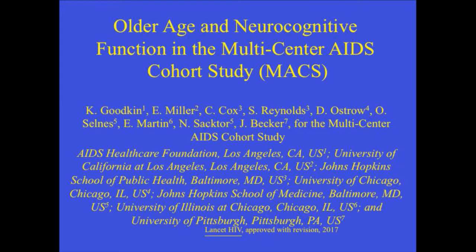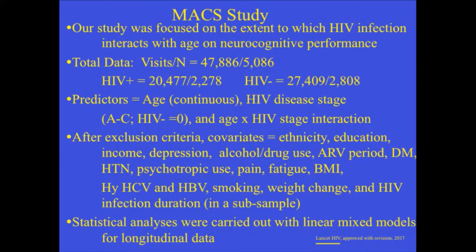We looked at, in this study, a total of 5,000 plus participants and over 47,000 MACS visits. And we had 20,000 plus MACS visits for HIV positive individuals and 27,000 plus for HIV negative individuals. So this is a big data study. We looked at age as a continuous variable, HIV clinical disease stage, including serostatus negative with the 3 stages within HIV positive, and very much of interest to us in our predictions, the age by HIV stage interaction.